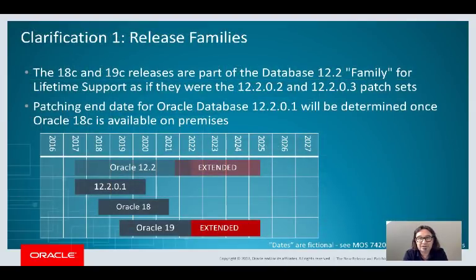So a few clarifications are necessary. First of all, Oracle 18 and 19 are part of the 12.2 release family, which started with 12.2.0.1, but then we changed it. So 12.2.0.2 is not there because it's simply called now Oracle 18, and 12.2.0.3 is Oracle 19. The things we called previously patch sets. The patching end date for Oracle 12.2.0.1 will be determined once Oracle 18 is released on premises, generally on all platforms.